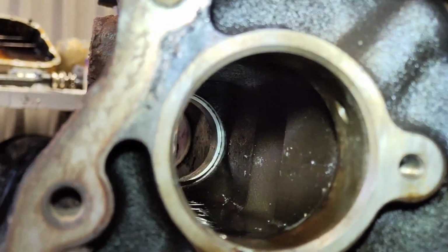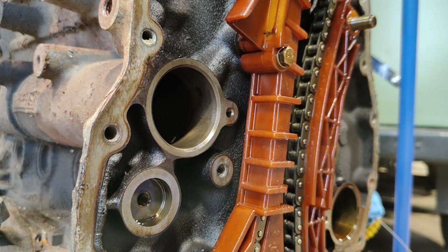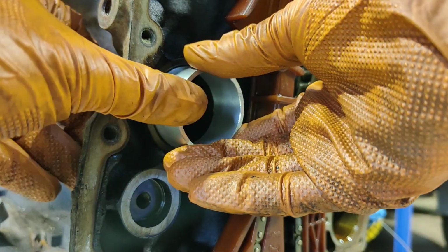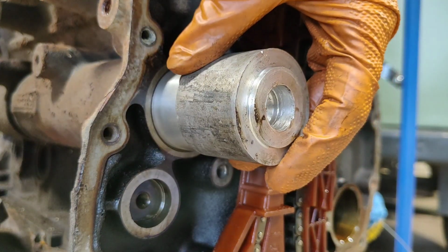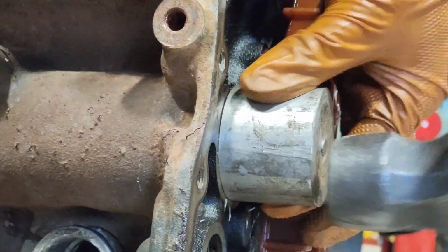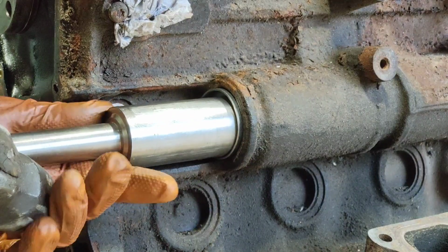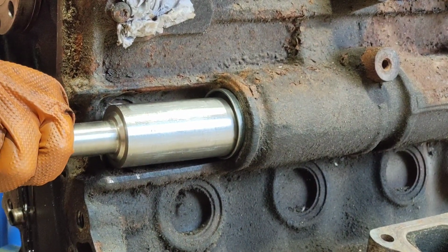Right, happy with that. You can see the distance between the bearing and the outer edge this side, remember that. And same with this side. Even if it wasn't dead center, it's still going to block them oil galleries. The front one is much easier. You've got plenty of access. Core plug installation this side, and then this side is done.